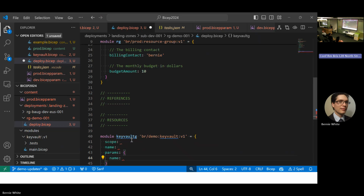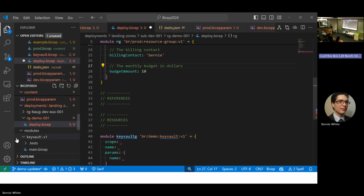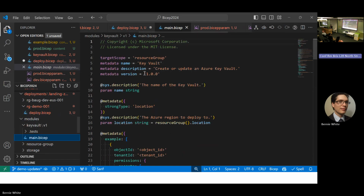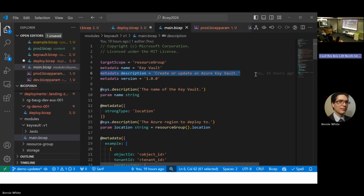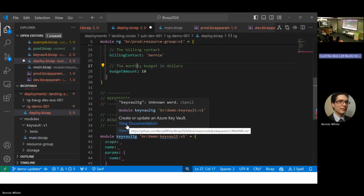So this is again pretty cool. If we hover over here, we also have description information. This comes from the metadata at the top, the description there. And you'll also see that it has a link, which will go to the GitHub repo, because that's what I had linked in my command line.